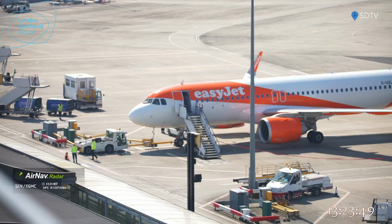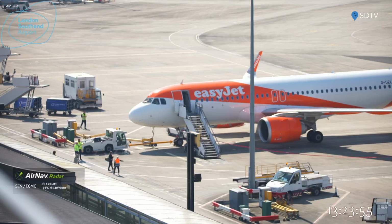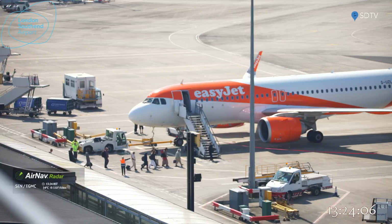Bringing out the passengers. Yeah, Southend, that's the thing. And the passengers going on boarding the easyJet as well. It's a very busy flight on Monday when the base was launched.